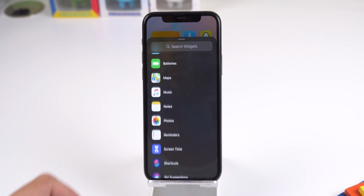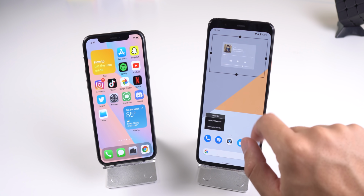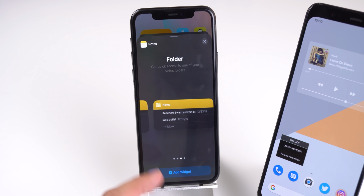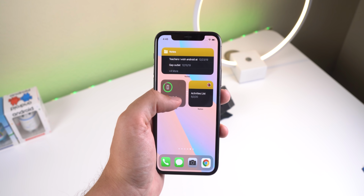As for the existing widgets, I honestly think they look clean and fit the overall theme well. However, you can't really resize them like how you can on Android. Instead, when you place one down, Apple provides you with various preset sizes to choose from, and you also can't put the widgets in the middle of the screen, which is odd. However, I do enjoy how you can stack widgets on top of each other to swipe between them. It's a very satisfying motion.